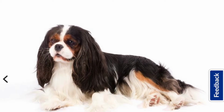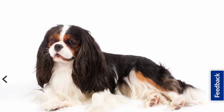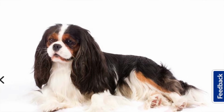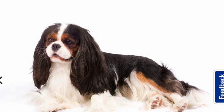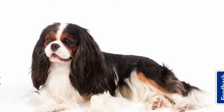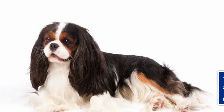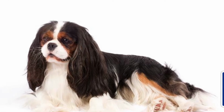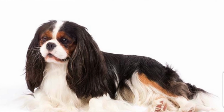Because there was a client I used to have, and they had only Cavaliers. They had a lot of Cavaliers, and all of them unfortunately passed from the heart problems. So that is something you definitely want to be aware of and keep an eye on, to make sure you're not doing anything that could cause any extra stress on their little hearts.